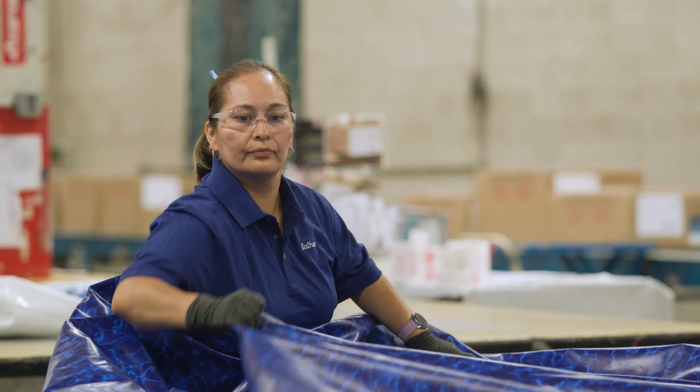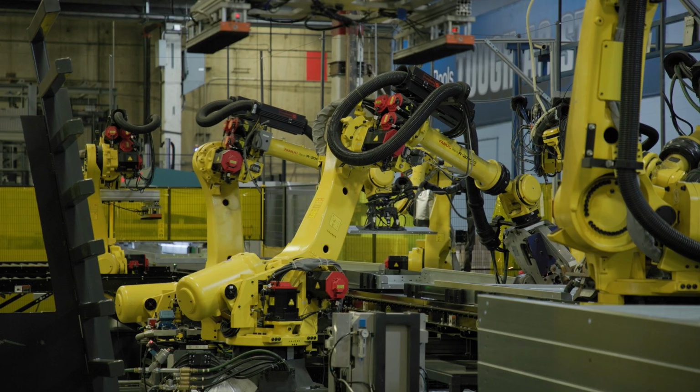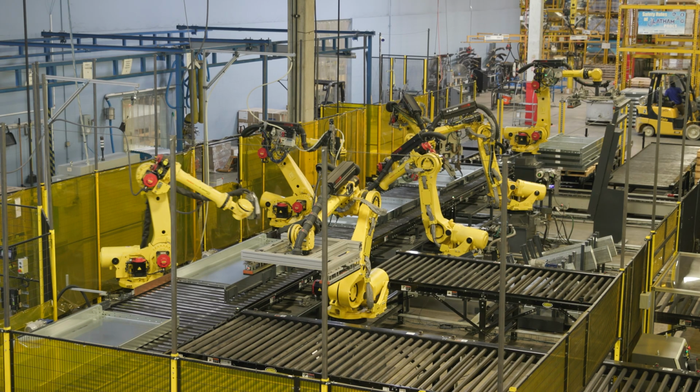They had a boom in demand, and they needed a second line to help with their production and help with staffing shortages. Like many employers, labor was a challenge for us. The robotic line helped us with that. We were able to take employees who were working on the robotics line and reallocate them to other areas of the plant. The pool fabrication line utilizes 7 FANUC robots.